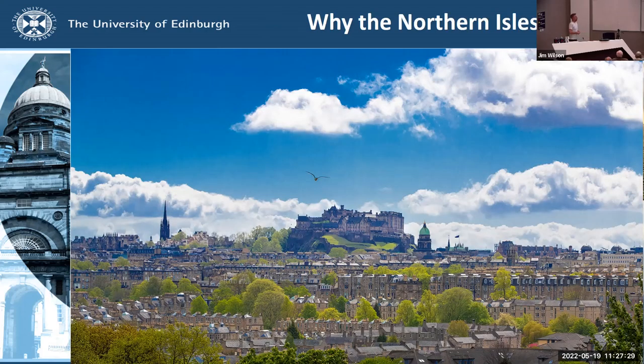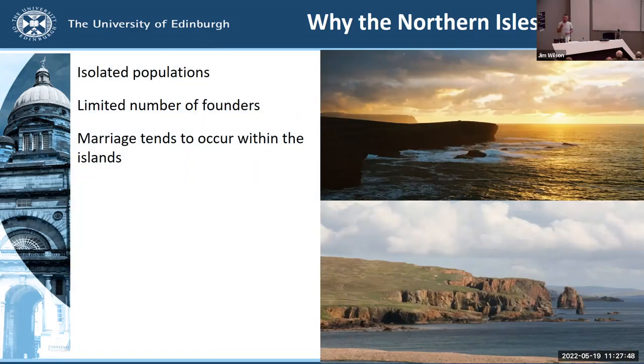So, we all live near or within the fine city of Edinburgh. Why can't I just study the denizens of Edinburgh? Why do I look for people who have grandparents from Orkney and Shetland? It's a good question, because it would be much simpler to just study some folk off the street here, wouldn't it be? And the reason why is because Orkney and Shetland are so-called isolated populations.